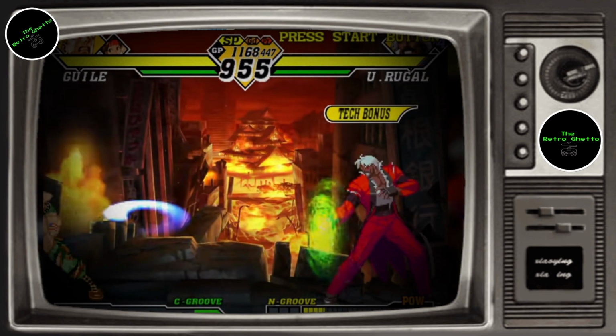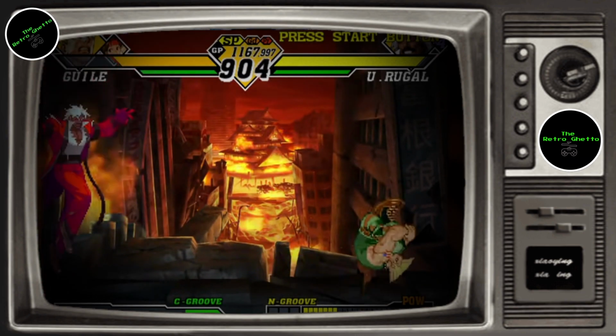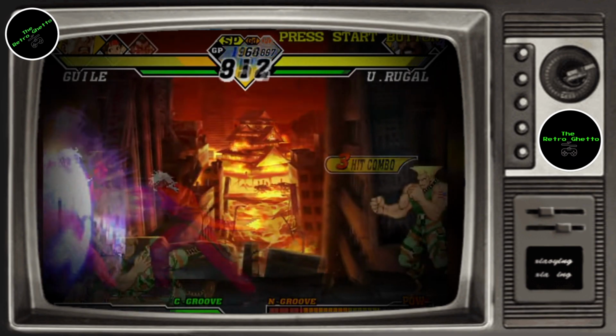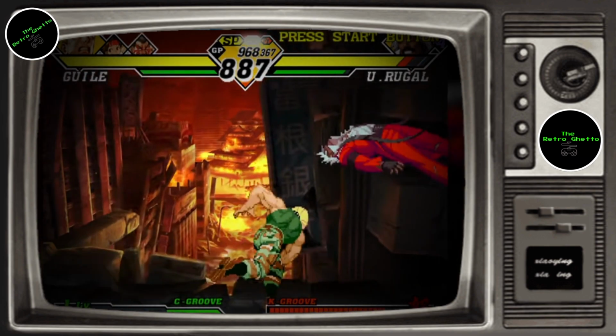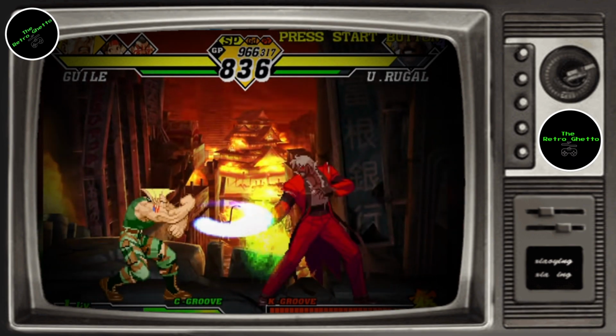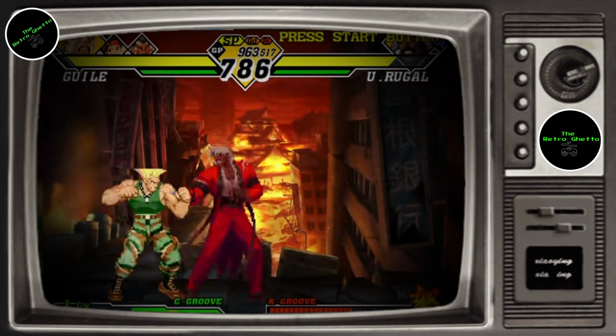I'll just read through a little bit of the blurb on the back while I show you some gameplay. It basically says, now Capcom vs SNK 2 unleashes lightning-fast animation and classic arcade fighting action on the PlayStation 2. Choose from an array of over 44 characters from the Capcom and SNK fighting universes and customize your fighting style with even more fighting grooves. Okay, so let's get back into it.